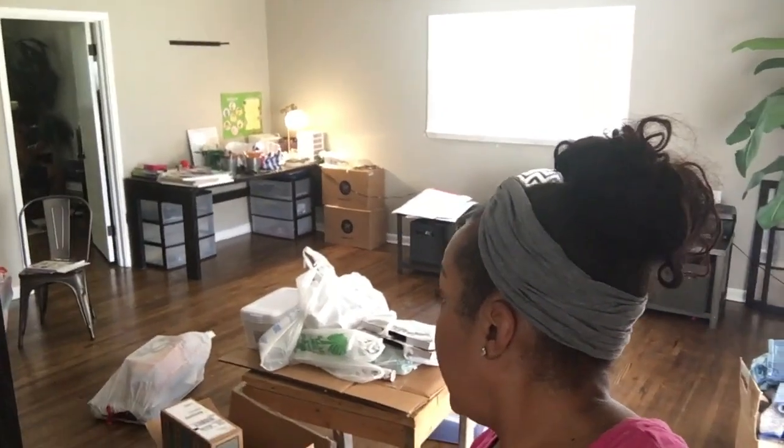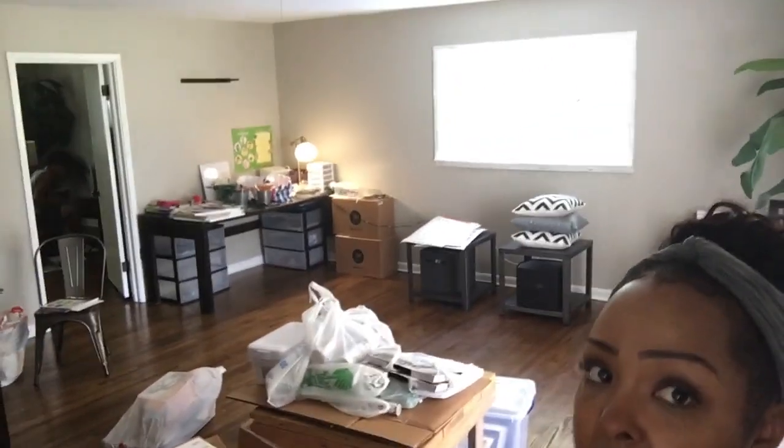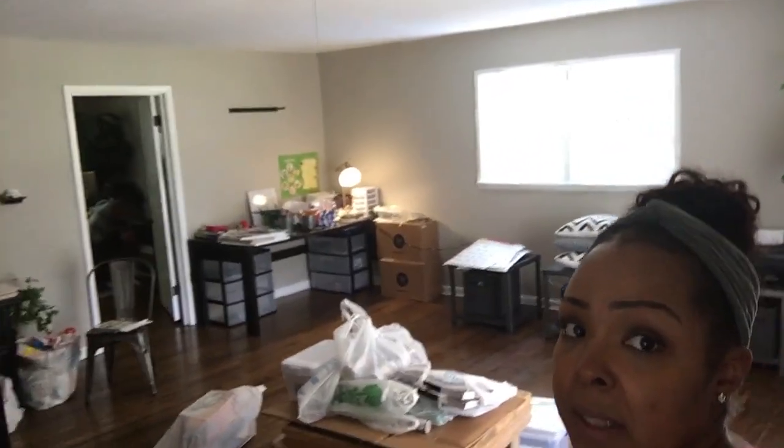That box there behind me is going to be yard sale stuff that we're selling, because we're having a yard sale coming up at our assembly. And all that stuff on top of that desk, everything is getting ready to be organized. I cannot wait to show you guys how I put everything together. So stay tuned, you guys.